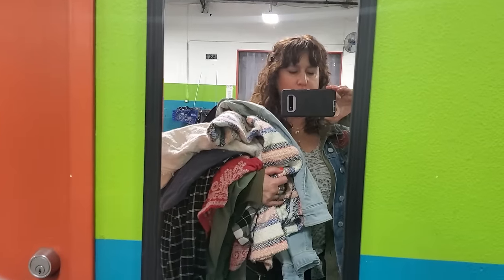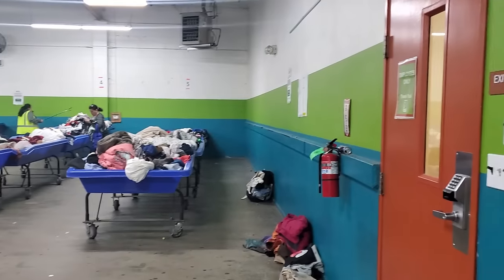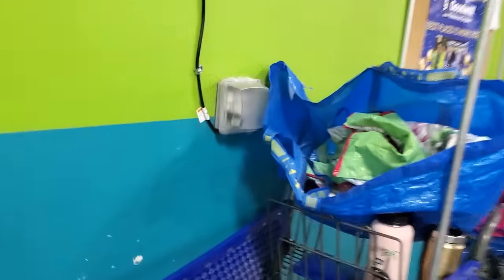All right, friends. I've only been here for like 20 minutes, but in this pile right here, I don't know if you can see it poking out, is a piece of Isabel Marant. Now, Isabel Marant is one of my favorite personal designers. They make so much beautiful, romantic, embroidered type stuff. So I'm going to put it in my cart, and I'm going to pray that when I pull it out, it does not have stains and holes and things like that.